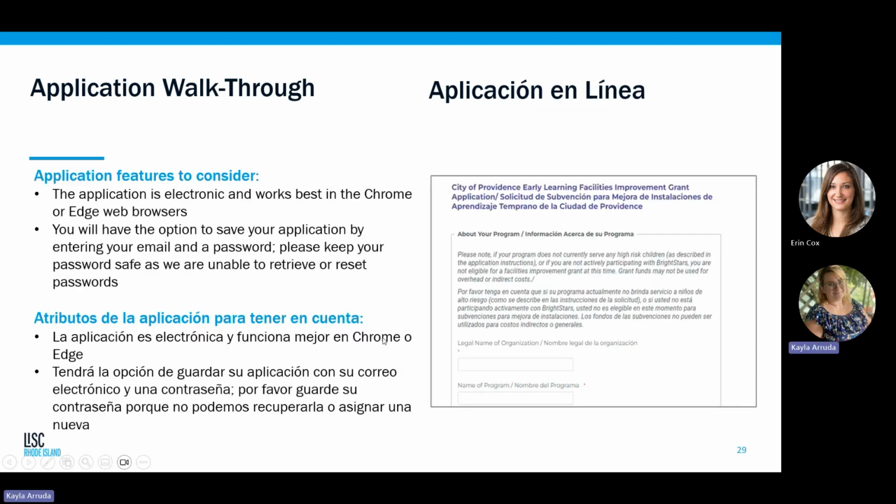Some things you want to consider before starting the application is that it is electronic and it works best in Chrome or Edge web browsers, and that you will have an option to save your application by entering an email and a password. Please keep that email and password safe, though, as we will not be able to retrieve or reset any passwords.